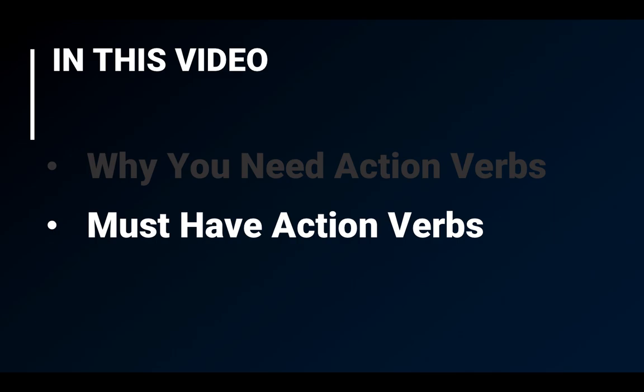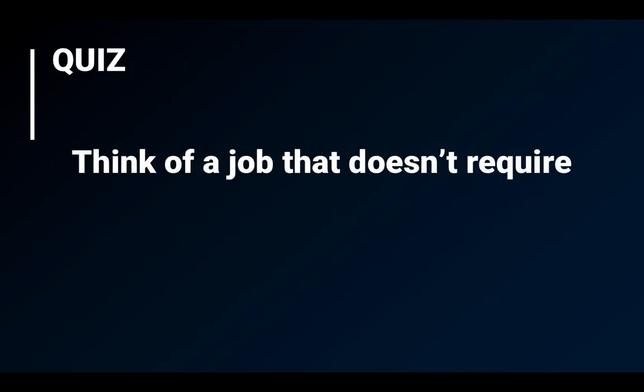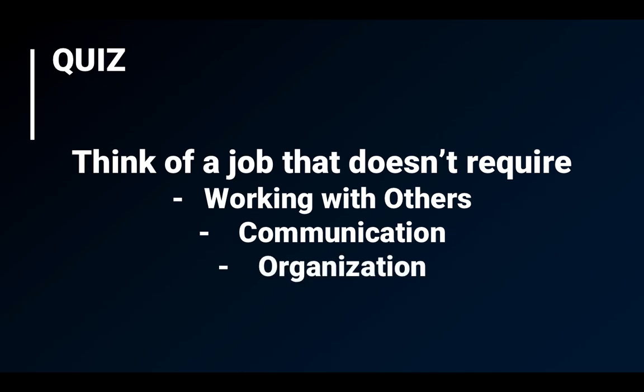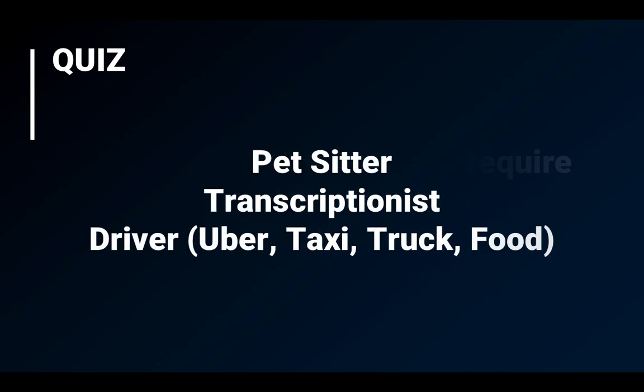There are 3 different categories, but before we dive into that, I have a question for you. Think of a job that doesn't require you to work with others, and it requires minimal communication, both written and verbal, and doesn't require an individual to be organized. There's a couple of jobs out there. I thought of these 3: pet sitting, transcriptionist, which is somebody that listens to audio files and just types it up into a document, and a driver.